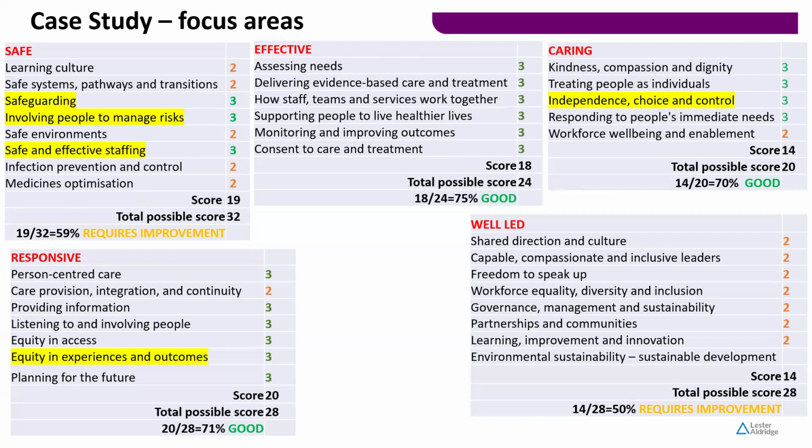But what does that look like in practice? What it looks like in practice is that you've got safeguarding 3, good. Involving people to manage risks 3, safe and effective 3. However, of course, it's over a possible score of 32. That is not a sufficient number of quality statements to review to actually drag up your score, because they're still relying on the previous areas.